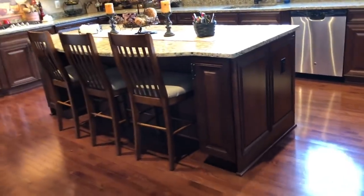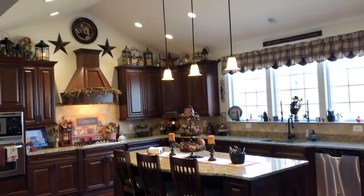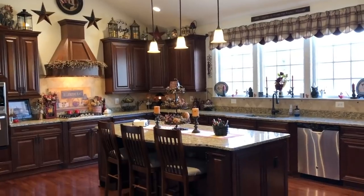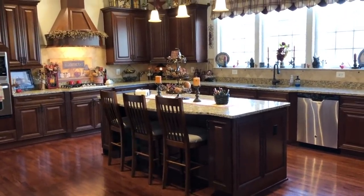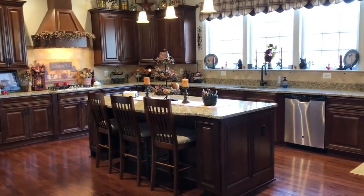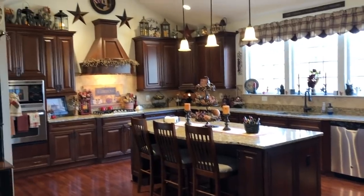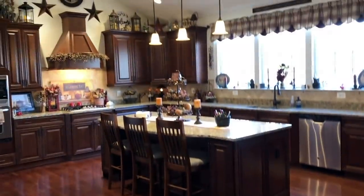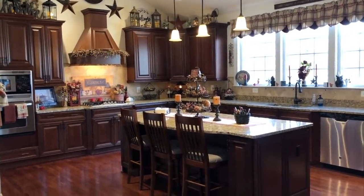Let me back off of here so you can get a good look at the kitchen. This kitchen is one of the reasons why we built this model of home. I walked into the model home and was like, this is my dream kitchen for sure. But I'll tell you, any extra money we threw at this house, it was right here in the kitchen. We upgraded the cabinets and the countertops. We upgraded the flooring throughout the house. All of the cabinet doors and cabinet drawers are soft close.